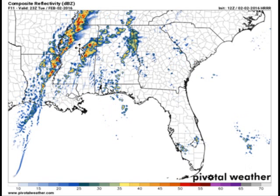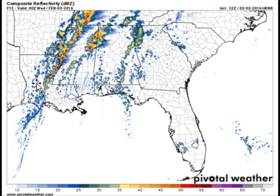Again, this is about 5 p.m., and this makes a lot of sense. So the area of most concern for me is right in this area here where we could see discrete cells, and here comes the line really starting to take shape now. And as the line forms, that's going to be kind of a wind threat in and of itself.